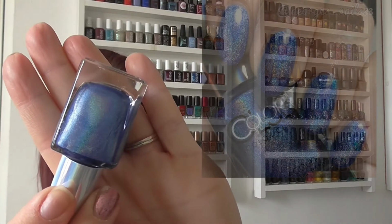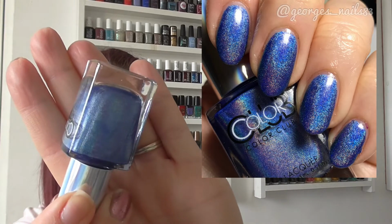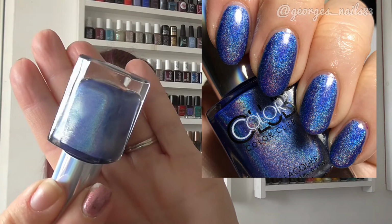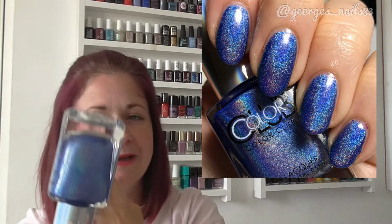Next up we have a Colour Club, and I've chosen one of their Halo Hues because obviously the holographic in these is immense, and this one is Crystal Baller, which is a gorgeous blue. I know this is quite a popular one with people. So yeah, a lovely holographic there from Colour Club. They do their holographics really well.